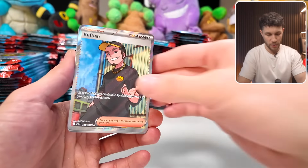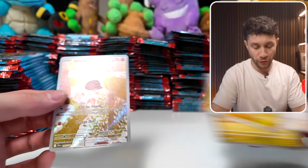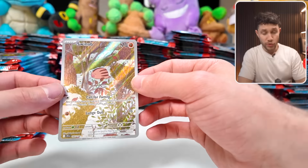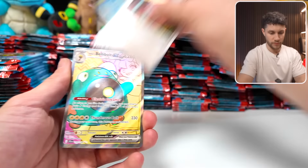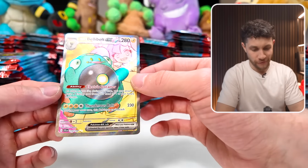Bang. Ruffian, hello. Fairy, Lily's Clefairy EX. Mamoswine. Oh, Swinub, first one. There we go. Finally got him. Swinub illustration rare. Cha-ching. Bellybolt, yes, dude. Iono's Bellybolt EX partner full art card.